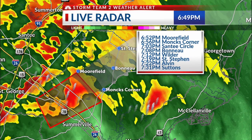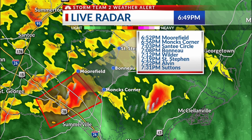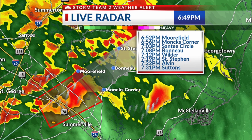Now the bottom line is that area that I highlighted is dangerous. Head inside. You should have already had some plan in effect, as we are seeing that tornado watch in effect until 11. I'm just checking our National Weather Service chat to see if they see any reports of rotation as well as any reports of damage. I'm not seeing that at this time.